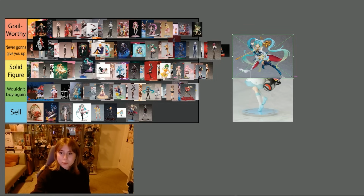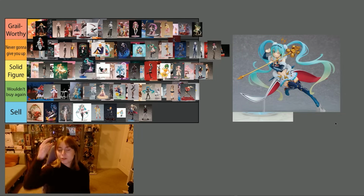Next up, we have the 2016 Racing Miku. She was the first figure I ever bought, I think, maybe the second figure I ever bought off of Omiai. I got her pre-owned. I think I paid like $100 for her shipped. No, maybe not quite that cheap. She was really cheap. I think I paid like 8,900 yen for her, and then like $50 to ship her EMS. Ugh. Those were the days.